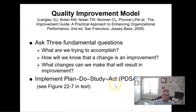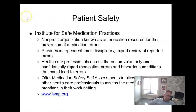Patient safety. The Institute for Safe Medication Practices, ISMP, is one of the organizations that helps improve medication administration practices. They're nonprofit. They started as an education resource to prevent medication errors. They review all sorts of services, including expert review of reported errors. Healthcare professionals across the nation voluntarily and confidentially report these medication errors and hazardous conditions. And they offer medication safety self-assessments in order to verify your processes and identify if there are problems.